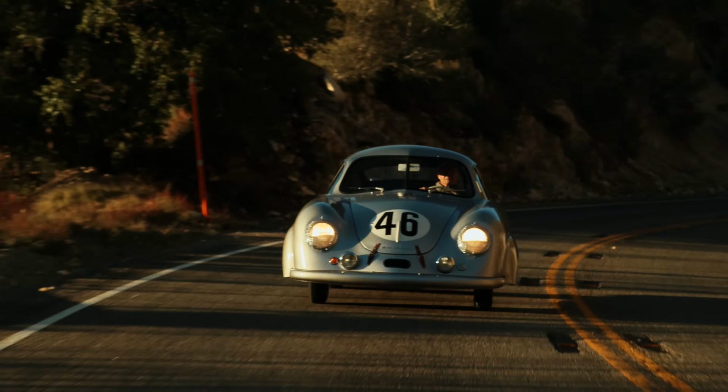Well, if you look at what many of us in the industry do today, whether it's myself or Rauh-Welt or Singer or Gunther Werks or whoever else, taking these cars and just moving them forward a little bit, we're basically taking a street car and giving it a little more performance, maybe adjusting the styling, doing a few things to personalize them, and then making it our own. And that's what Porsche did with these 356 SLs.